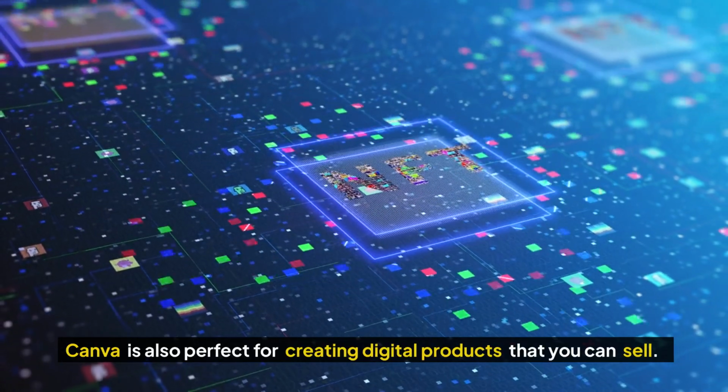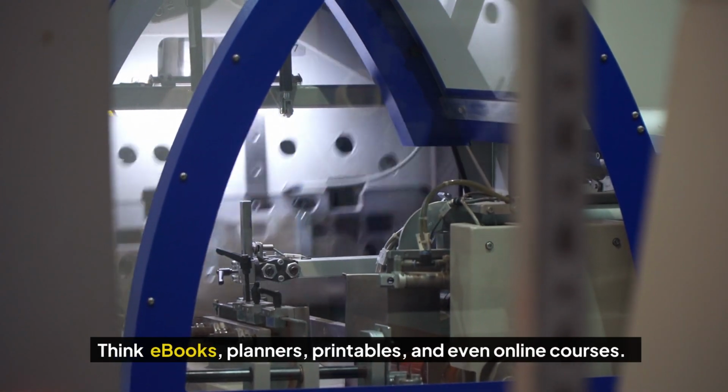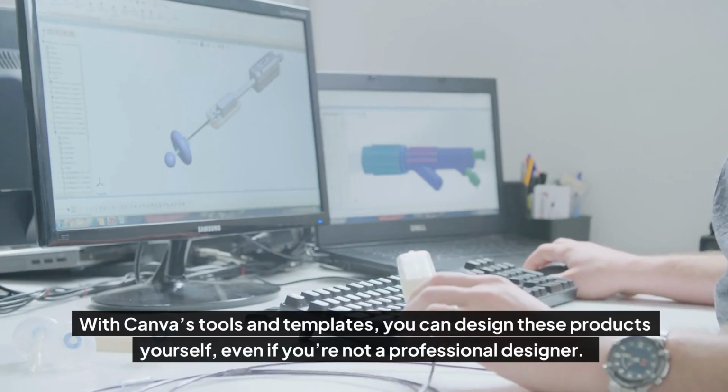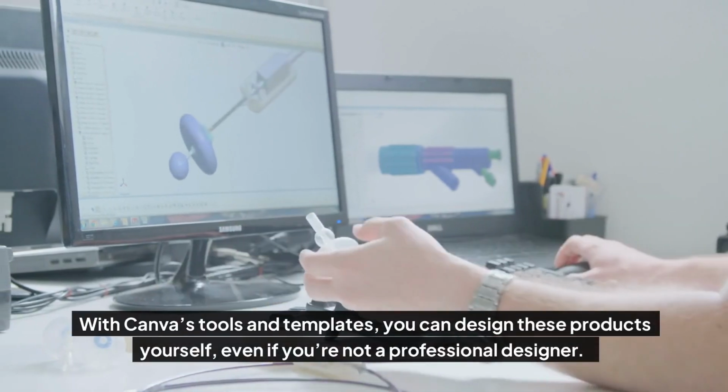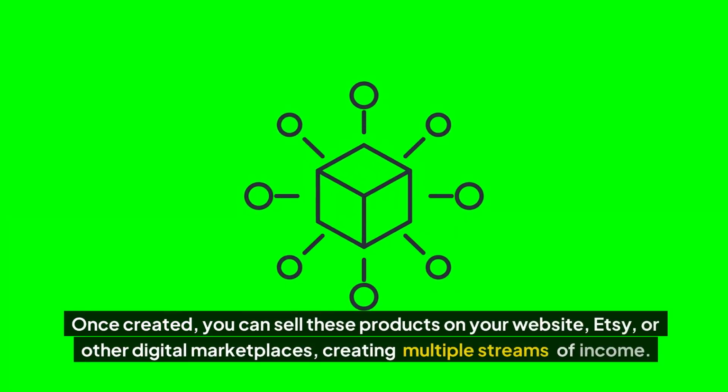Canva is also perfect for creating digital products that you can sell. Think ebooks, planners, printables, and even online courses. With Canva's tools and templates, you can design these products yourself, even if you're not a professional designer. Once created, you can sell these products on your website, Etsy, or other digital marketplaces, creating multiple streams of income.